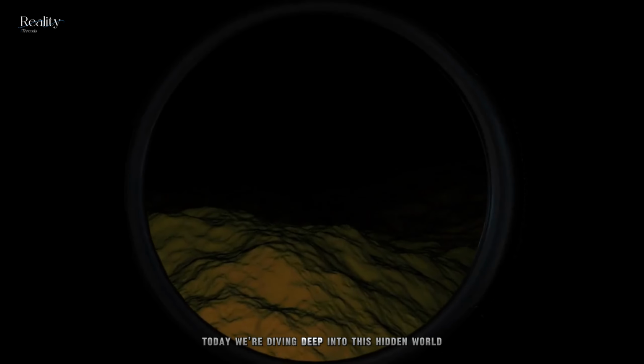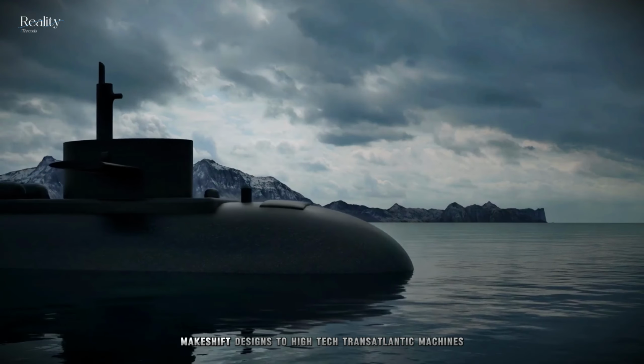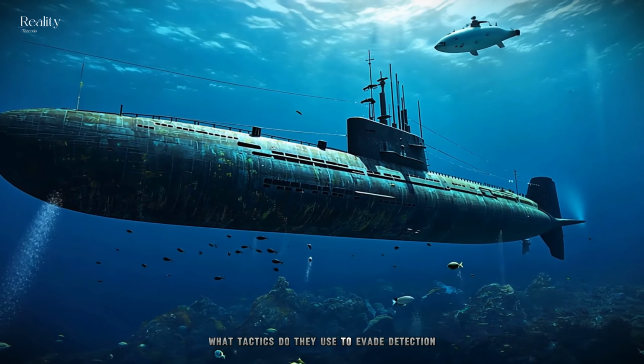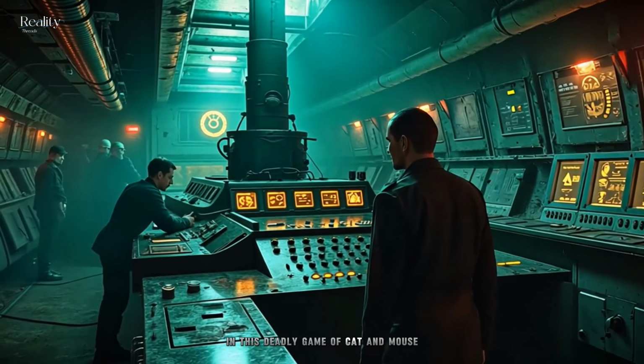Today we're diving deep into this hidden world, exploring 4 different models, from simple, makeshift designs to high-tech transatlantic machines. How do these submarines operate? What tactics do they use to evade detection? And how does the Coast Guard fight back in this deadly game of cat and mouse?